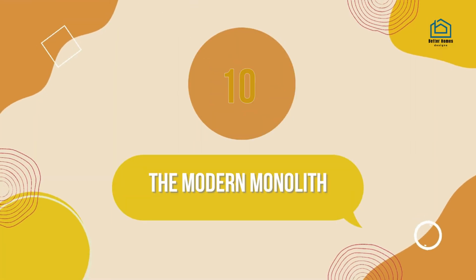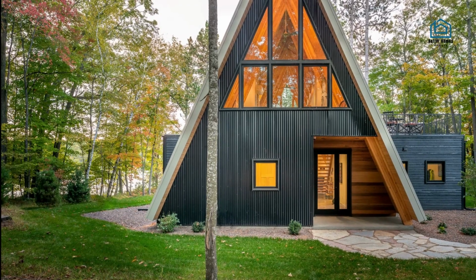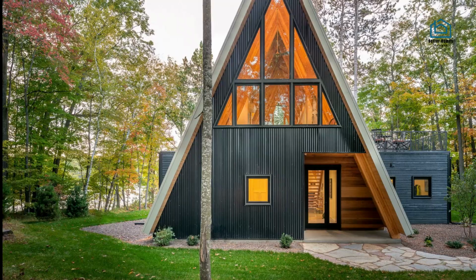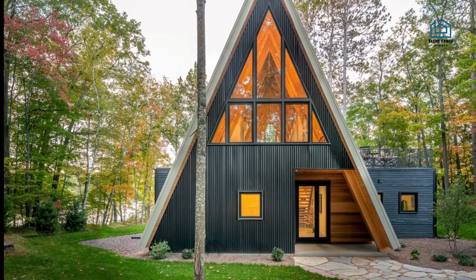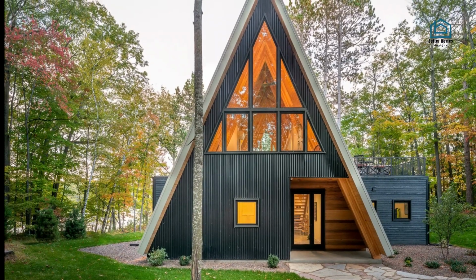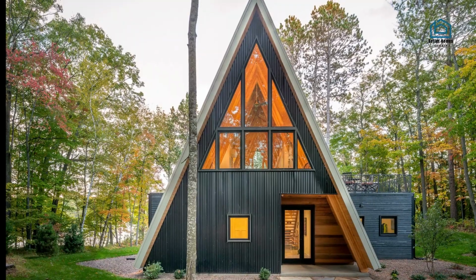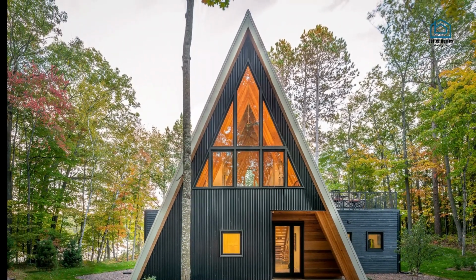10. The Modern Monolith. This design is a masterclass in modern geometry, featuring a striking black corrugated metal facade that contrasts beautifully with the warm wooden recessed entryway. The massive triangular window array at the front ensures the interior is flooded with light, while the side addition provides extra square footage without distracting from the main A-frame peak.